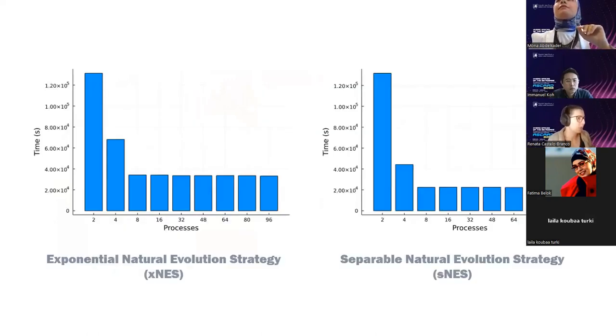So as before, we repeated the test with different numbers of processes to evaluate the scalability, and the results show that the optimization clearly benefited from the parallelization, but only up to 8 processes at the same time. In either optimization strategy, they're both the same. So what we conclude here is that unlike the previous experiments, the gains of the supercomputer did not surpass those of a normal laptop in this case.